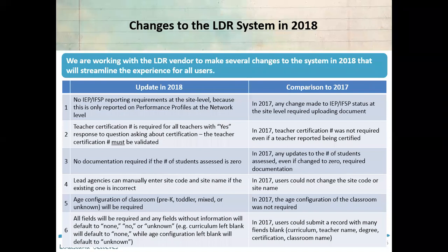All fields will be required, and any fields without information will default to none, no, or unknown. So before you could leave information blank, this year you will not be able to leave information blank. If you don't know something, you'll have to click unknown.